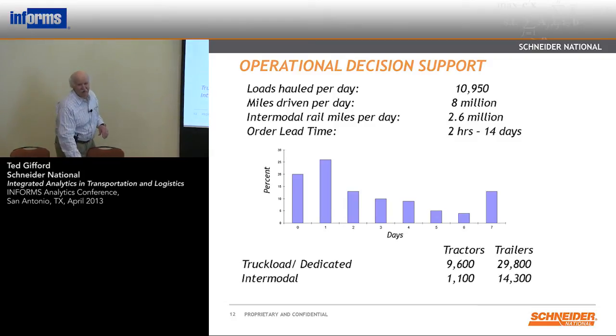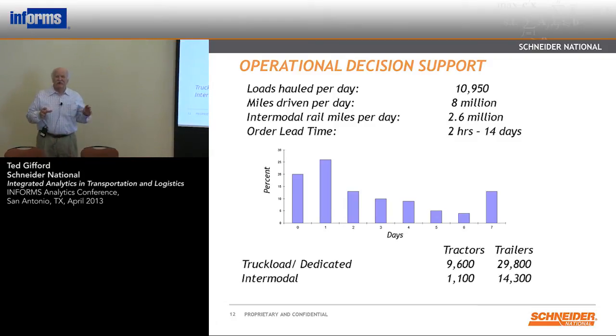So the first half of this talk, I kind of put it together because when I was going to throw my name in the hat to give a talk at this conference, I thought integrated analytics, cool. That's right on what they'll like. And so that's the first half. The last half is really the cool stuff.